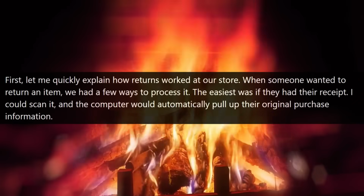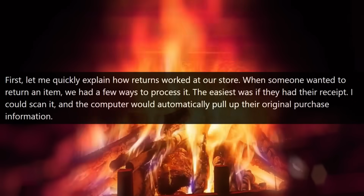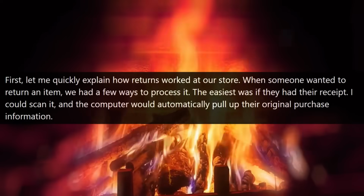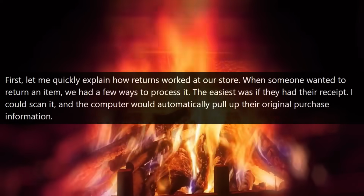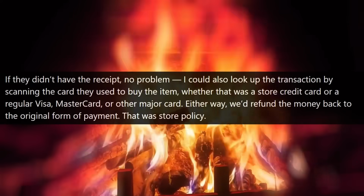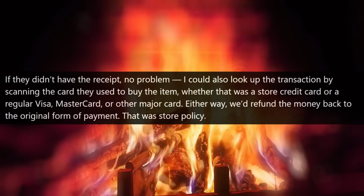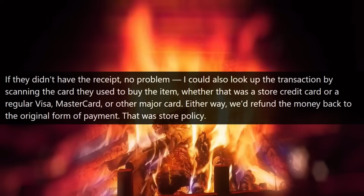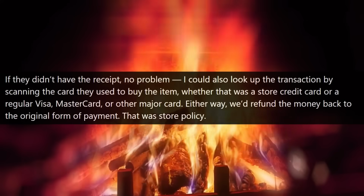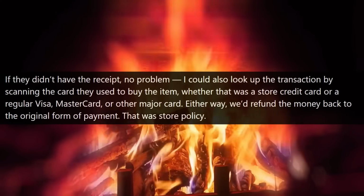First, let me quickly explain how returns worked at our store. When someone wanted to return an item, we had a few ways to process it. The easiest was if they had their receipt, I could scan it, and the computer would automatically pull up their original purchase information. If they didn't have the receipt, no problem. I could also look up the transaction by scanning the card they used to buy the item, whether that was a store credit card or a regular Visa, MasterCard, or other major card. Either way, we'd refund the money back to the original form of payment.